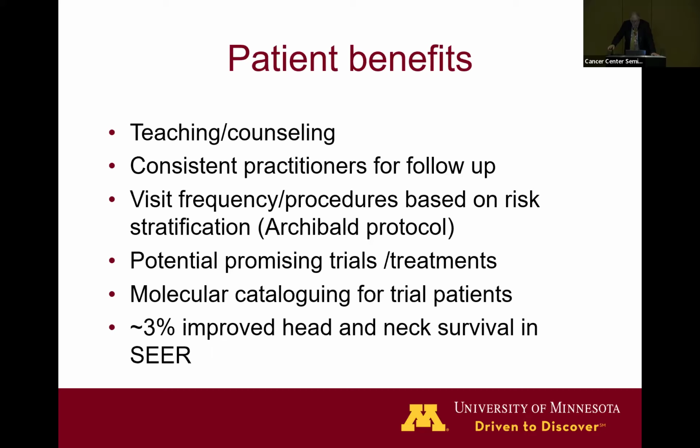And we're molecular cataloging patients now. If you look at head and neck cancer overall, in the state of Minnesota, we do 3 to 5% better than the rest of the country when you do a drill down on the statistics. And I really think that Nelson and George Adams, people down at Mayo like Dr. Carrie Olson, who I knew, that this ability to have informed patients come in is helping that to some degree.